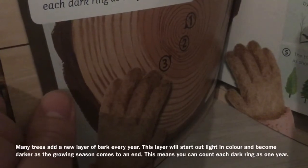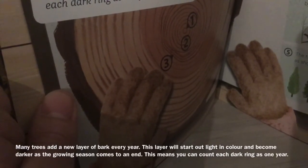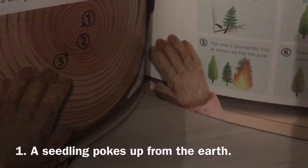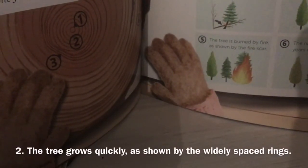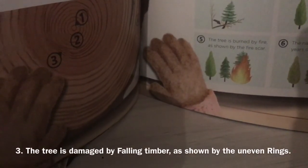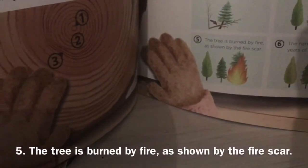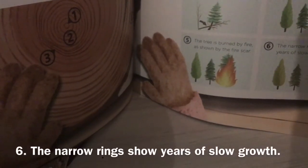This layer will start out light in color and become darker as the growing season comes to an end. This means you can count each dark ring as 1 year." Annual growth rings of a Douglas fir. A seedling pokes up from the earth. The tree grows quickly, as shown by the widely spaced rings. The tree is damaged by falling timber, as shown by the uneven rings. The rings show strong, healthy years of steady growth. The tree is burned by fire, as shown by the fire scar. The narrow rings show years of slow growth.